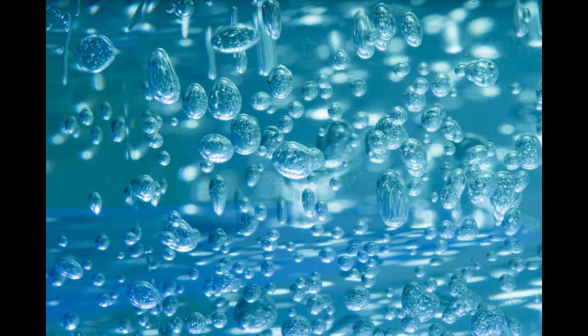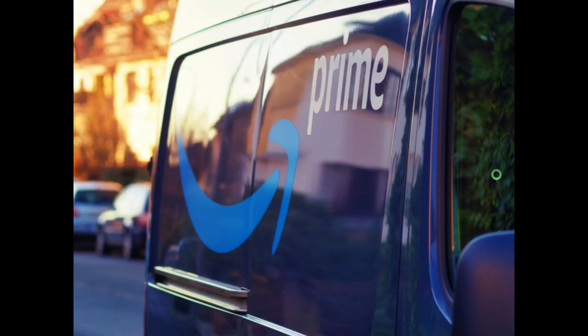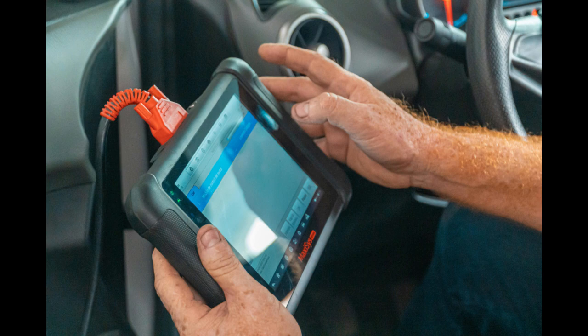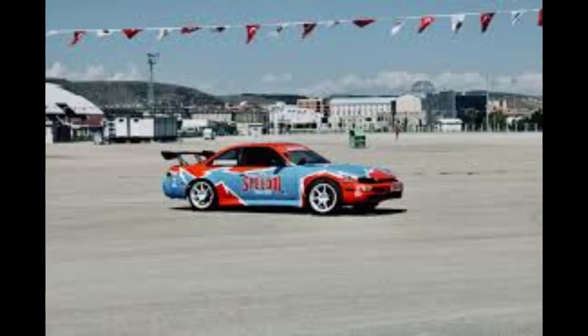8. Manage finances. Keep track of your expenses, revenue, and profits using accounting software or spreadsheets. Set aside funds for taxes and ongoing business expenses. Continuously evaluate your pricing and expenses to ensure profitability.